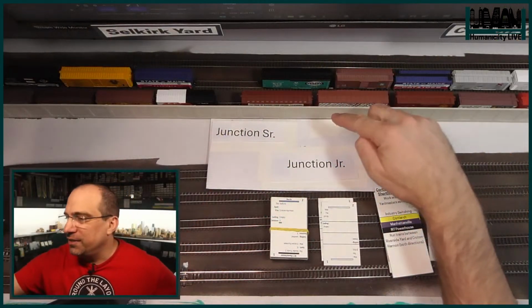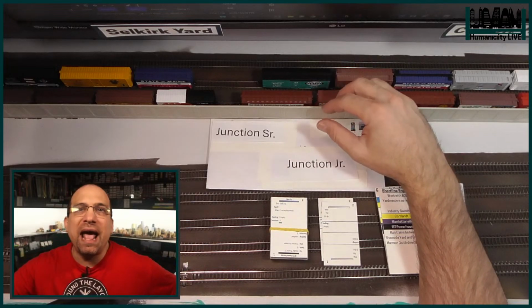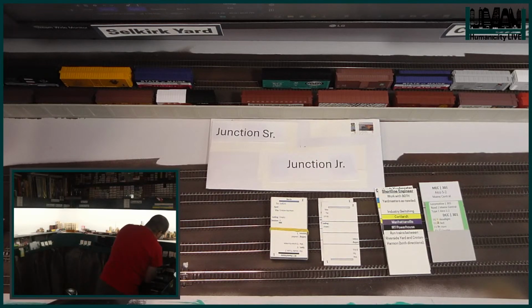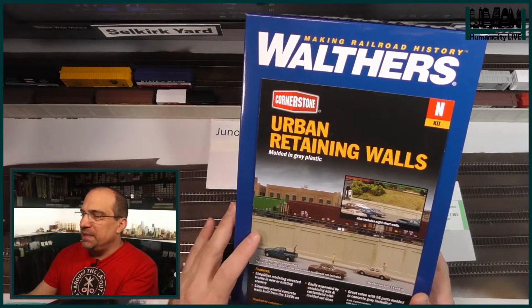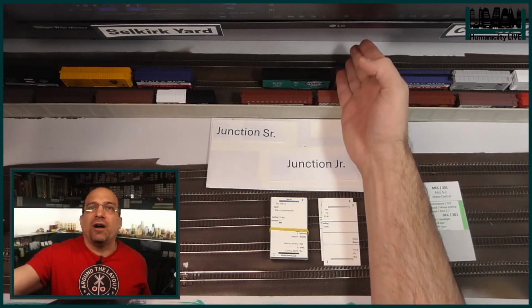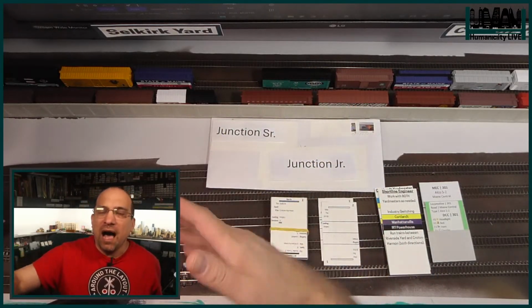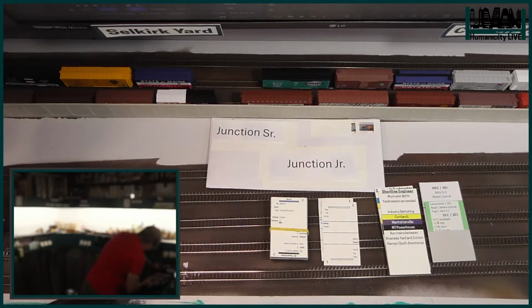So the first thing is this that you see right back here. It's not a great angle to see it. I could show you the front of the box. I got an urban retaining wall. I thought this would be a good thing to use to separate the yard, Croton Harmon Yard, from what is theoretically hundreds of miles north of this, right? To give them some separation, I'd always been looking to either put up some trees or put something in there so that it gave a sense of space and distance.